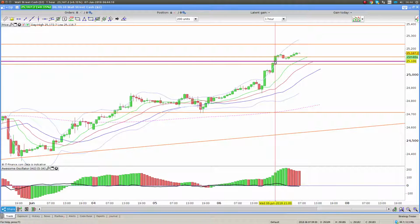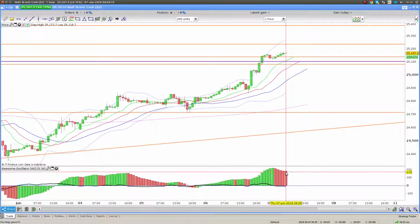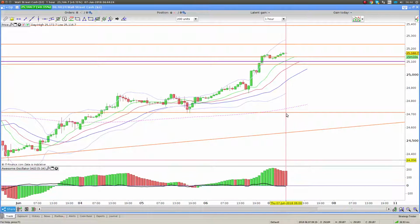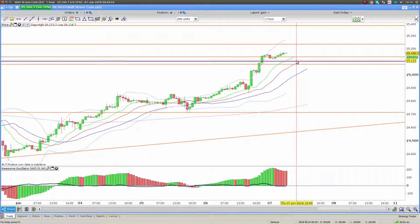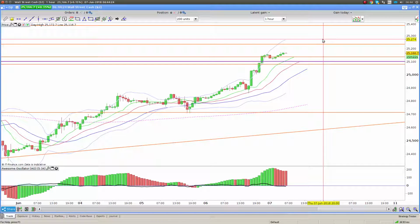So for now, we've broken that monthly high, and we're early in this month. So I'm very, very bullish. You can see the momentum is waning a little bit on the hour, although price is going to the upside, moving down. So I do suspect we're going to just consolidate a little bit, maybe hover around up and down in this area before moving to the upside again.